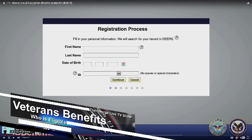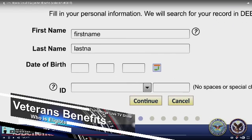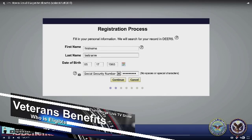To continue the registration process, fill in your personal information to locate your record in DEERS. Your first and last name are required, along with your social security number and date of birth. Your name must be an exact match to the name stored in DEERS. Do not use abbreviated names or nicknames.